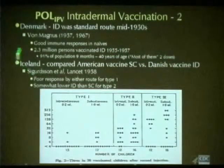In Iceland, which is connected to Denmark politically, they compared the American vaccine subcutaneously versus the Danish vaccine intradermally, and they found a poor response in general for either route for type 1 and a somewhat lower response intradermally than subcutaneously for type 2. And here's the graph. This is a graph that you can actually replicate easily in PowerPoint. It's a nice visual way to demonstrate. They call it intracutaneous versus subcutaneous. And you can see that there's some decrement in the performance of the ID route.